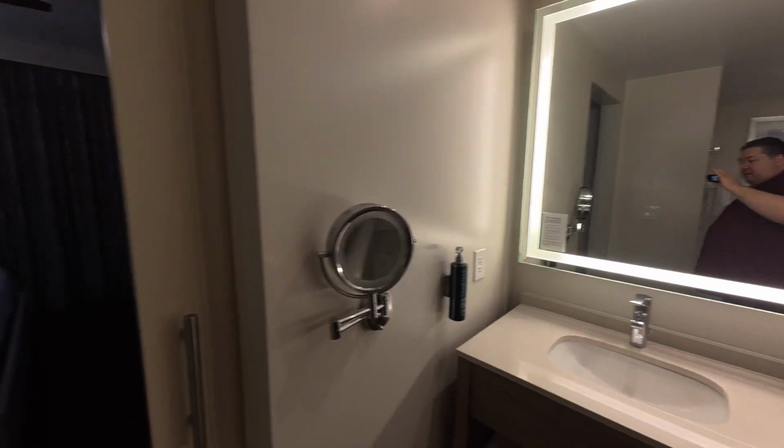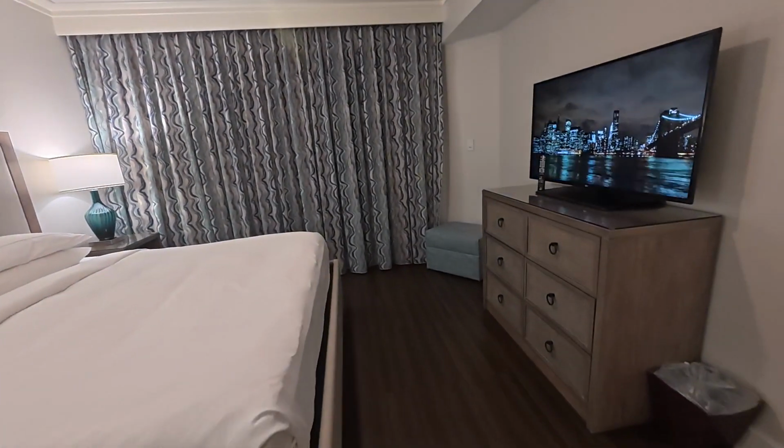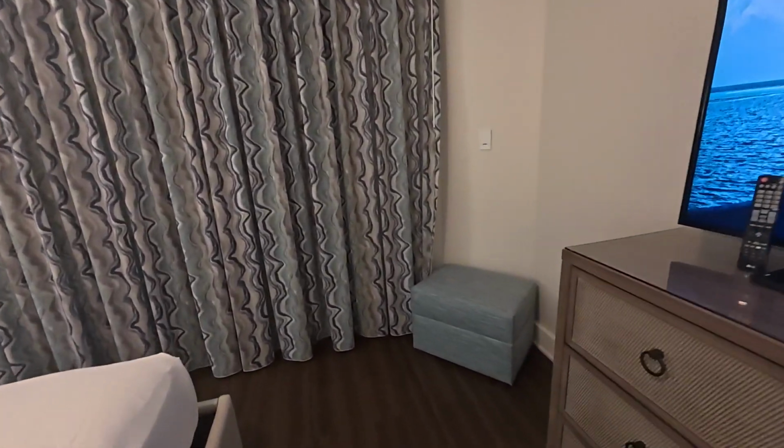Man, all right. Let's see. Tomorrow, hopefully, in daylight, I can see if we can see any of the ocean from here. There's some hope that we can.